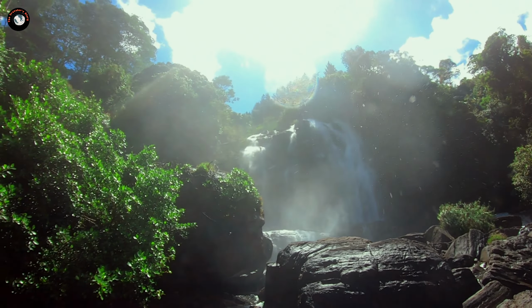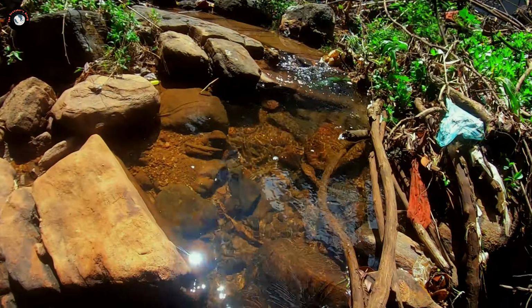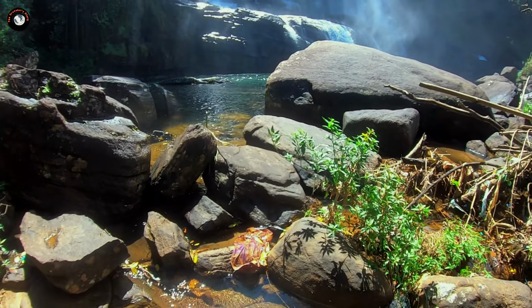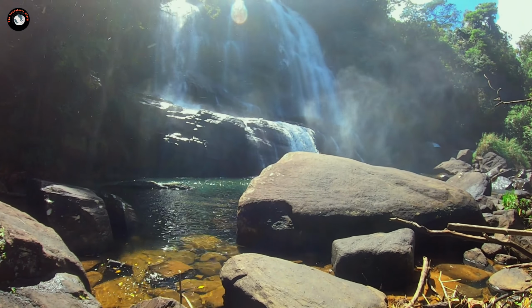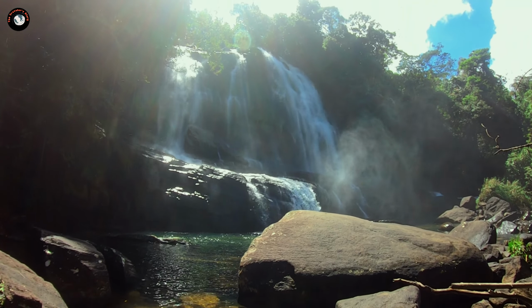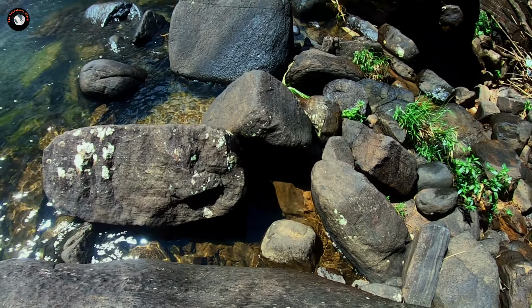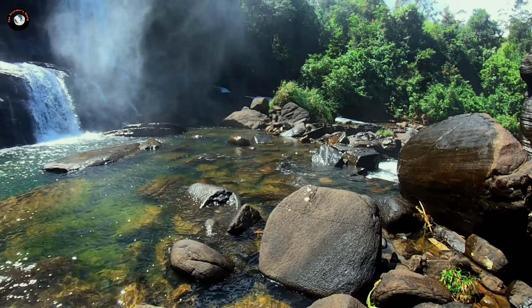To get to Galboda Falls, you can take the train from Colombo to Badulla and get off at Galboda Station. There is also a bus that operates from Nuwara Eliya to near Galboda Station. A nearly 2 kilometers walk leads you to the falls. Let's enjoy this beautiful waterfall for a while.